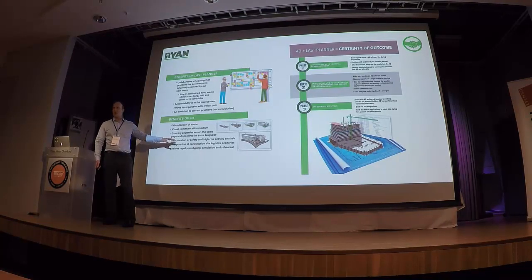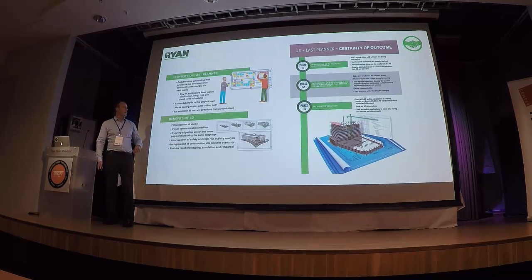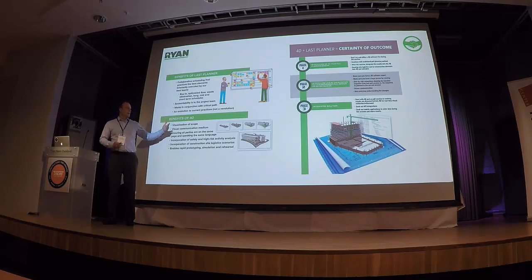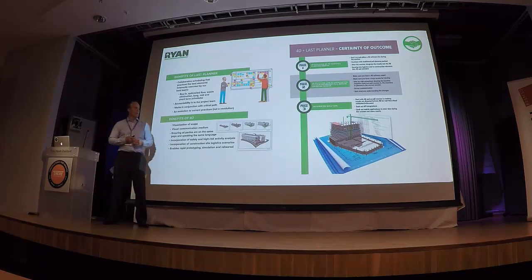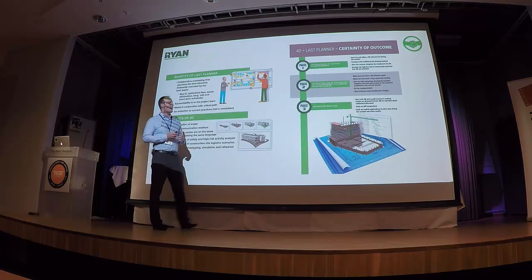Sorry for the small type, I'll try to talk through it. I believe I heard that here in Norway, lean and last planner is popular. It's not a new thing, so that's good. There are a lot of benefits to last planner, and I'm telling you there are lots of benefits to 4D. If those two could just have a baby, you'd have something great. And that's what we think we got.